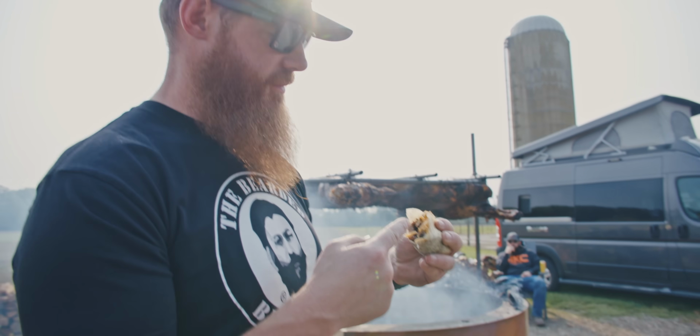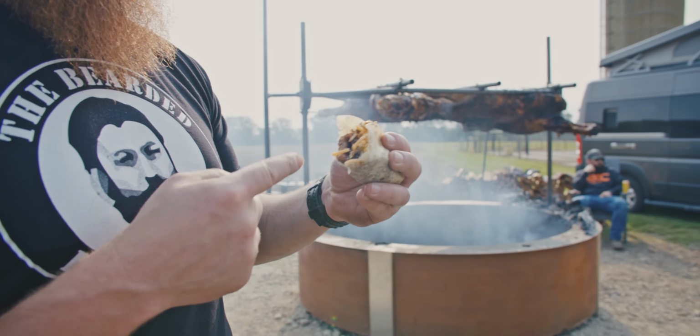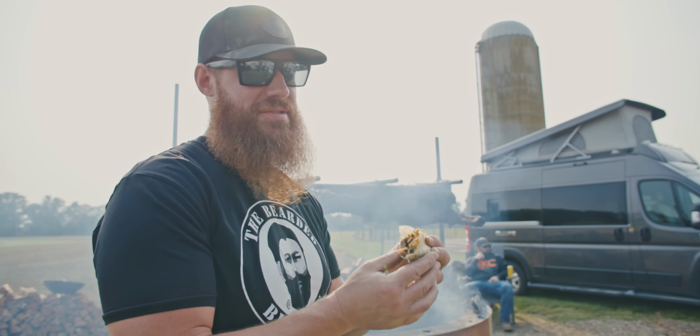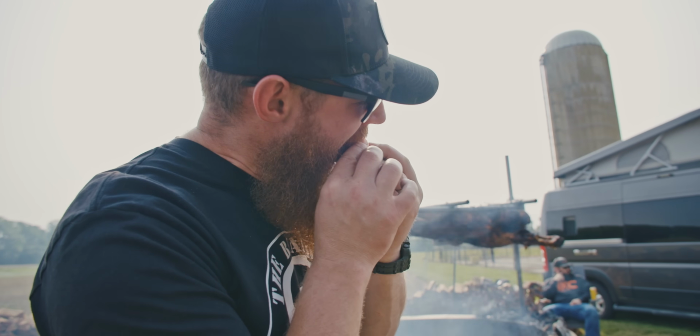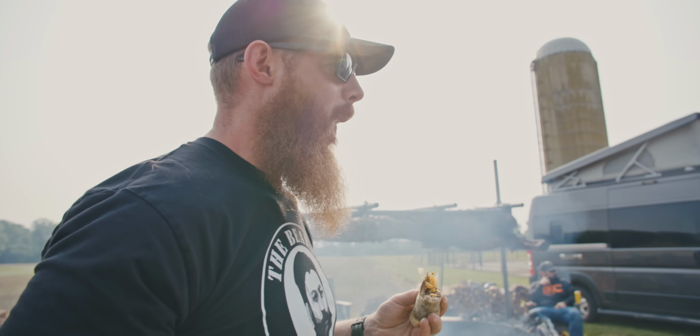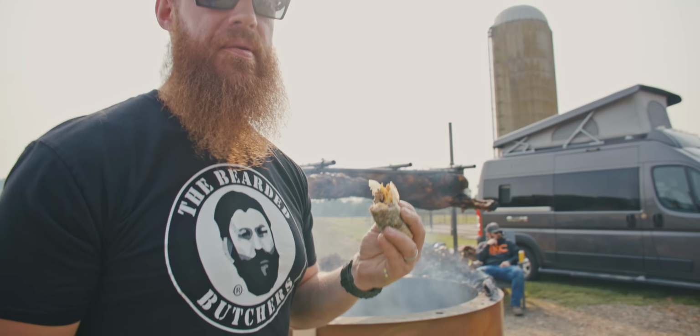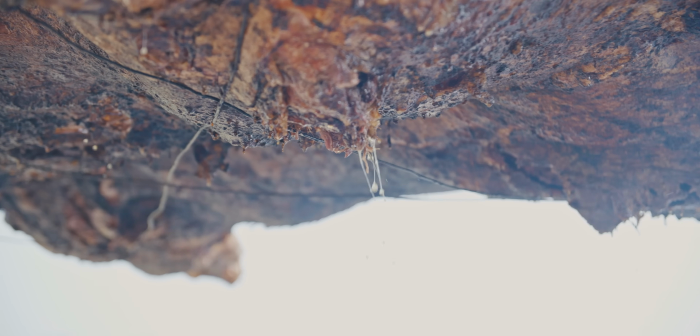Sausage, bacon, egg, cheese on a tortilla, all cooked over an open fire. You just can't beat it. What did we prepare those tortillas with? Our Lockhart steel skillet that we made. Mine, personal one. Delicious.